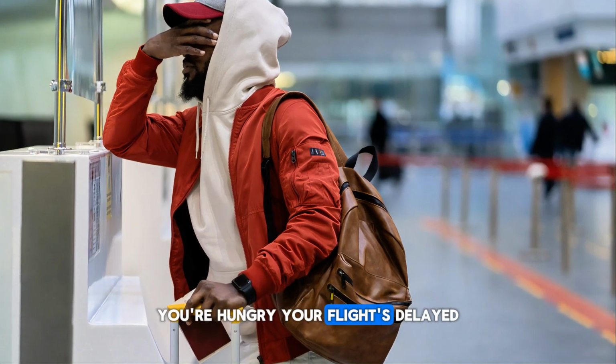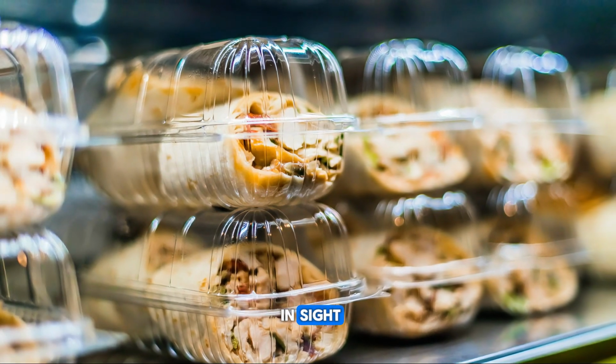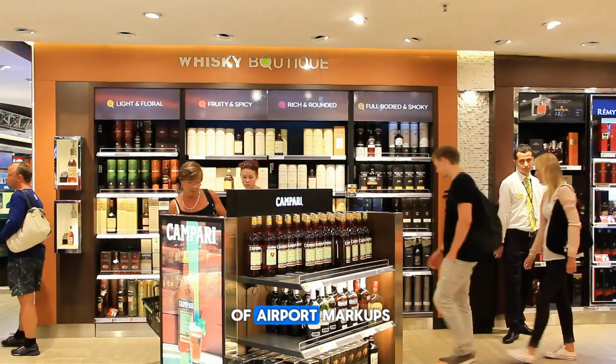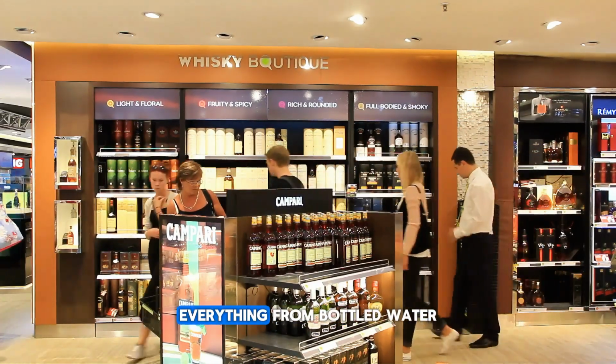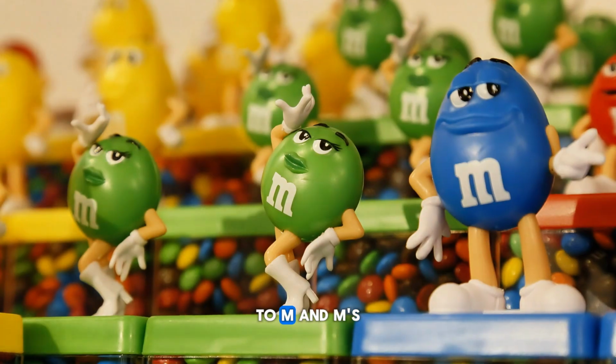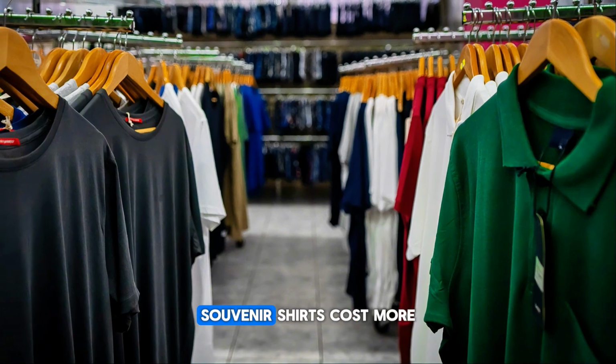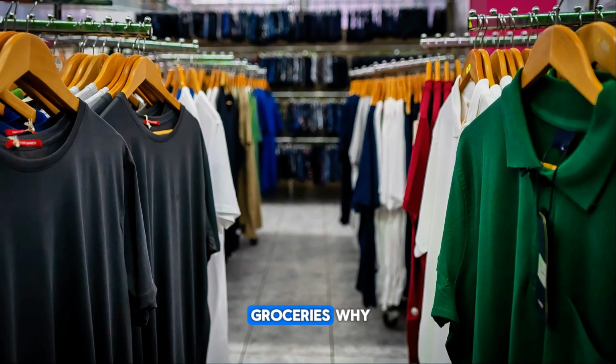You're hungry, your flight's delayed, and the only thing in sight? A sad sandwich for $14. Welcome to the world of airport markups. Everything, from bottled water to magazines to M&Ms, is priced like it's made of gold. Even those cheesy souvenir shirts cost more than a week of groceries.